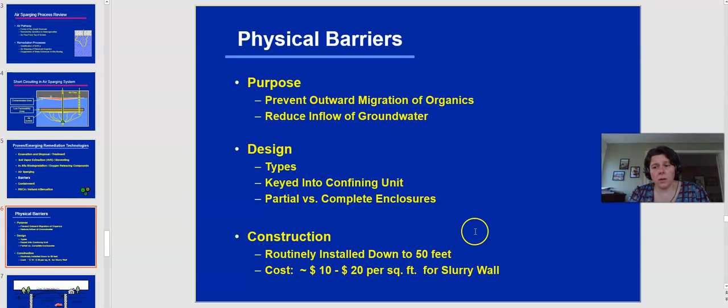You can also put in treatment walls, so you can force the groundwater to go through an in situ treatment train. This is commonly used with zero valent iron. So the water will go through there and the zero valent iron will clean up the site.